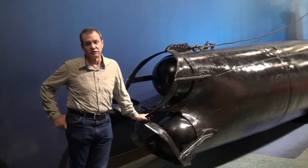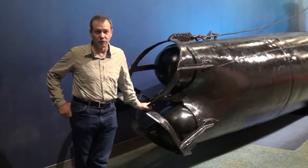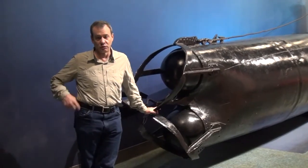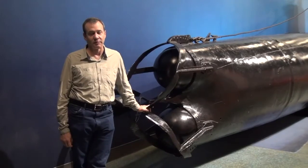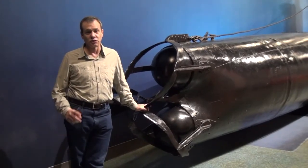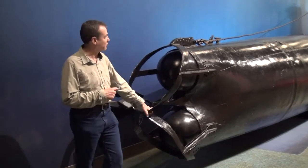And the second reason is that I-24 was the submarine that Michishiro Hashimoto was aboard, who later, of course, was the submarine commander that sunk the Indianapolis. Hashimoto was the torpedo officer on the I-24 when they launched this Midget submarine.